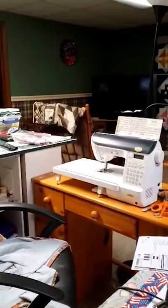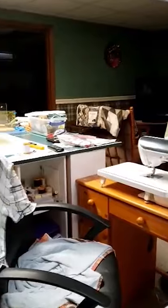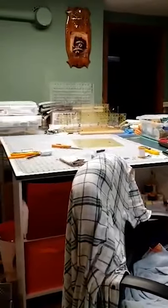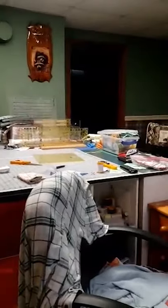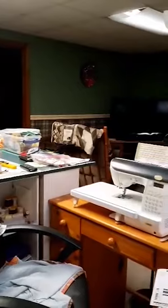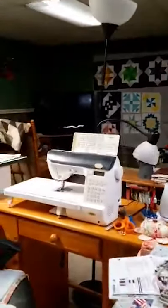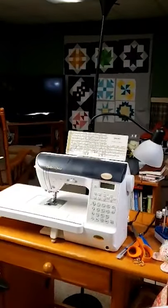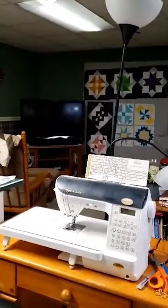Just giving you a real quick look at my messy sewing room. I sew in my basement, which is nice because you don't have to pick up every day, and so it does stay kind of messy. Back there on the back side is a board that my husband made so I can lay some of my current projects on it.